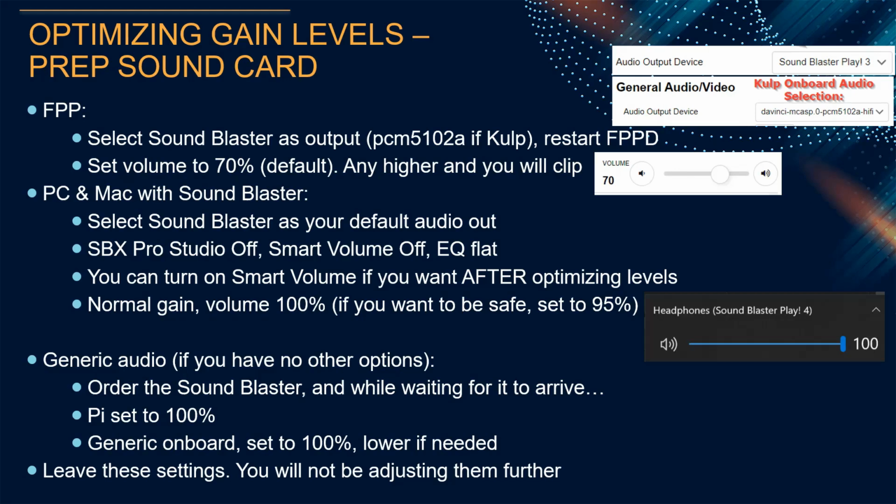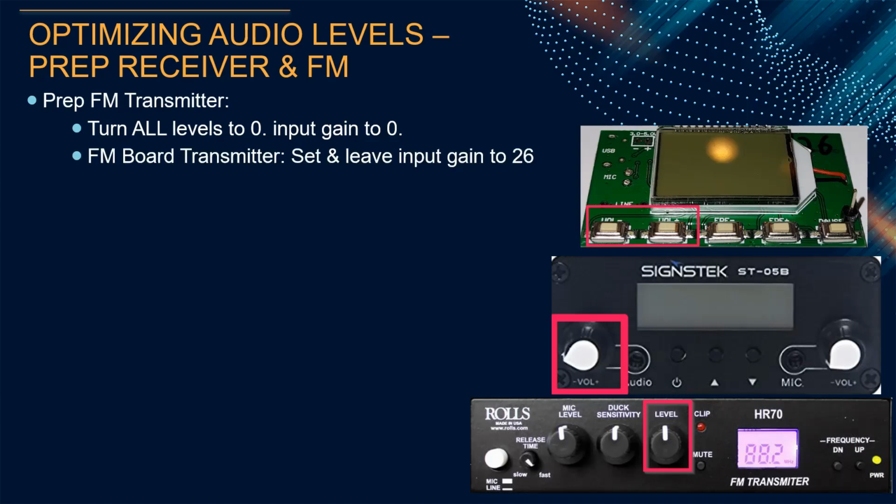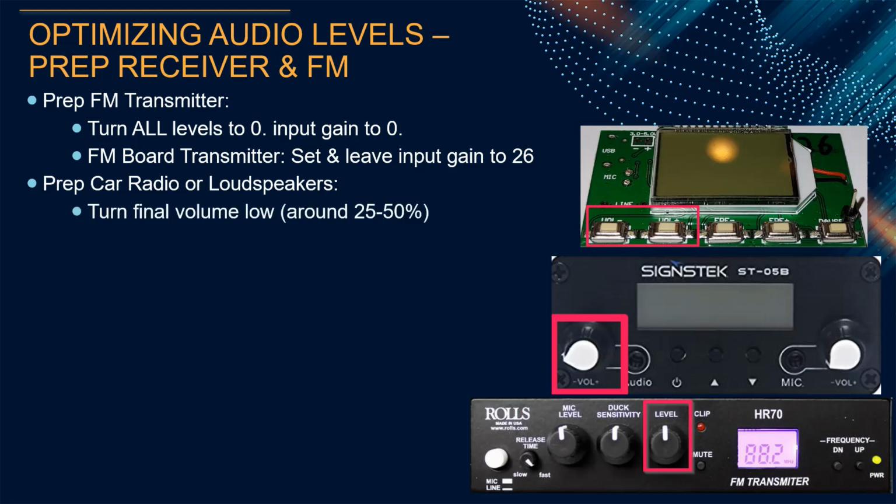And then we want to prep the FM receiver. So on the FM receiver, turn all your levels to 0 and the input gain to 0. On the FM board transmitter, set and leave at 26. So you're good to go on that one. And then take a car or your loudspeakers, wherever you're going to be hearing it from, and turn the final volume up to around 25 to 50%. Doesn't have to be exact. Turn off any EQ, bass, treble enhancements if possible. And then we're going to optimize our audio levels.